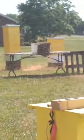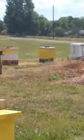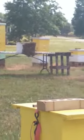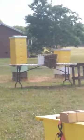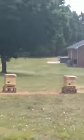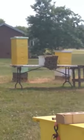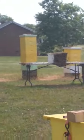In front of them, two boxes. There were two empty boxes there on that table. They come from that yellow hive right there. I just happened to pull up and come home and saw them out there in the air. Looks like they're going to settle in them two boxes.